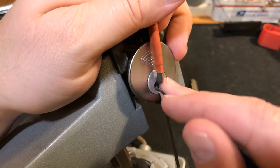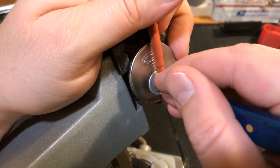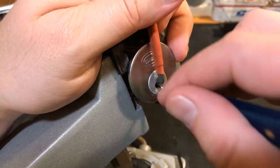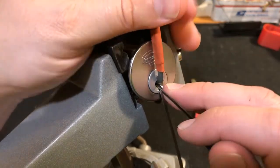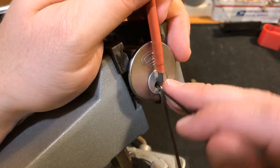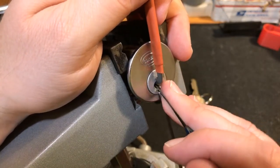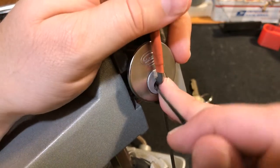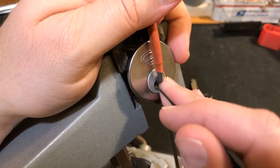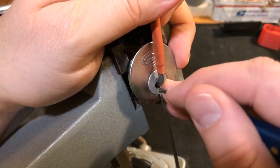Okay, on 2 or 3. Okay, 3. Okay, all the way back here in the back now. Okay, a couple clicks out of 5. We got our false set back. Let's see. Okay, counter rotation on, I think that's 2. I know it's not 1. Okay, 2. A little more feedback out of it. There we go. Alright, I think we got 2 set now.